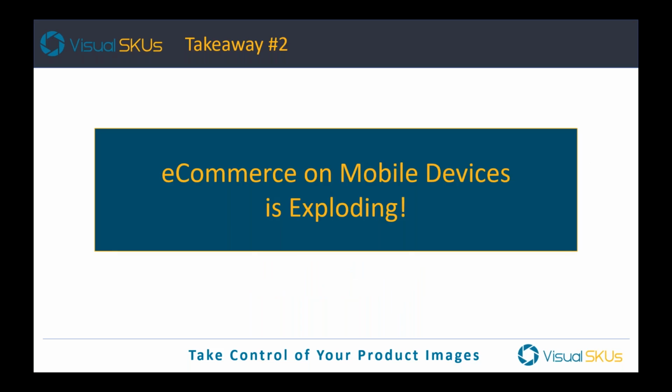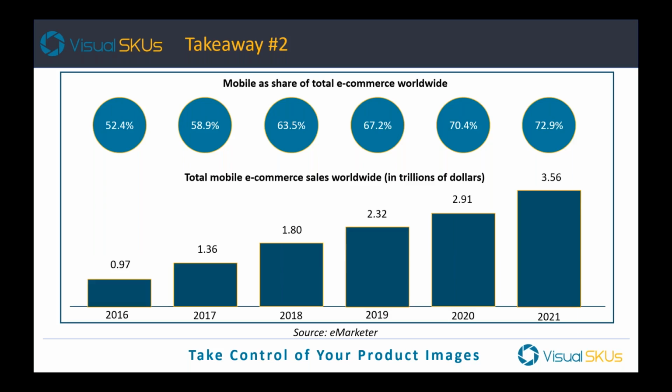E-commerce on mobile devices is absolutely exploding. It seems like everyone has a cell phone in their hands. And it appears that they're being used for e-commerce. If it wasn't from a trusted source, I'm not sure I would believe these statistics. But eMarketer reports that 70% of e-commerce will be performed on a smartphone this year, 73% next year. With $3.5 trillion being done in e-commerce, that's a lot of purchases being done through a cell phone or mobile device.